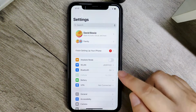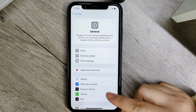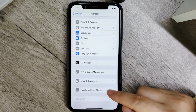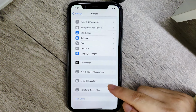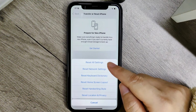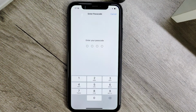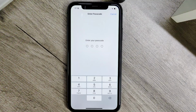If the problem still isn't resolved, reset your network settings. Go to Settings, General, Reset Network Settings. Keep in mind that this will erase all saved Wi-Fi networks and passwords, so you'll need to reconnect manually.